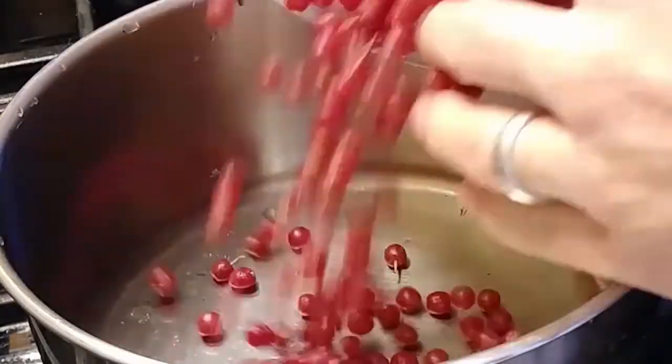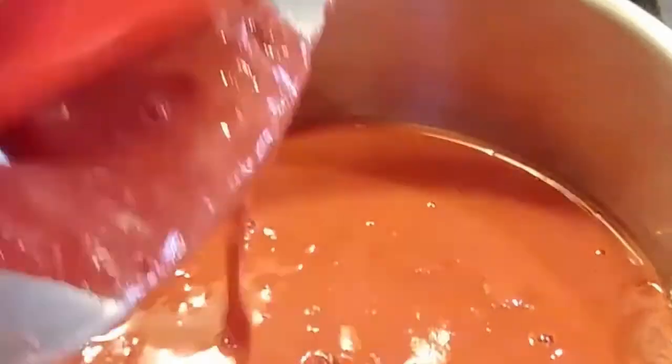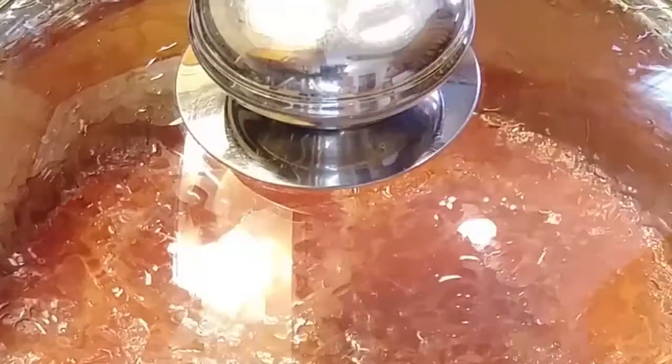I freeze them. You can turn them into fruit leather. You can do all kinds of things with them. So as much as it is an invasive species, it is a part of my diet, and I really wouldn't want them to go away, part of me, but I do know that they're not doing good things for native species in the United States.